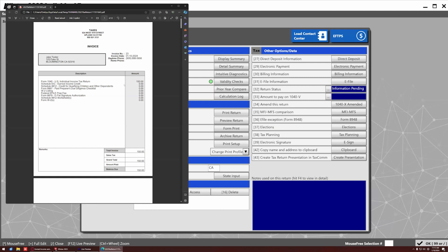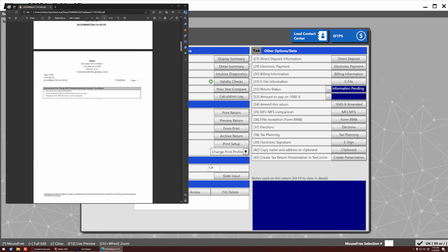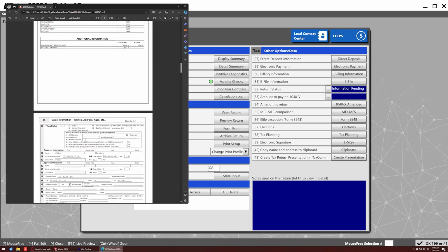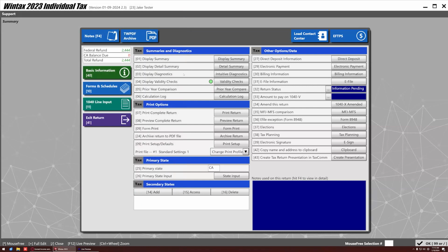And again, you can see here, it goes back to our billing. The default billing we use is 150 for the 1040 because we have that in there. And it just basically does the return that you're going to hand your clients, the instructions, your letters, and everything there.